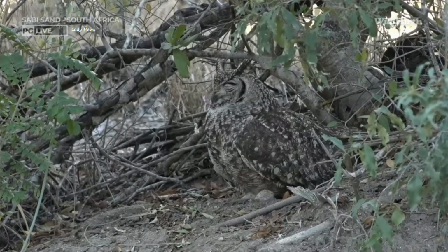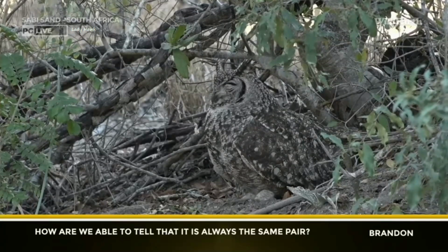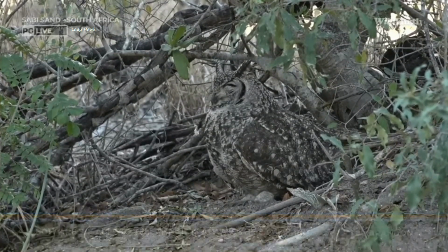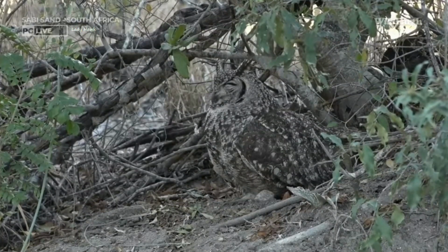Brandon, so these two would probably stay together for life. We know that it's the same pair because they're so relaxed. But they would probably stay together pretty much all the time. So even if they aren't nesting at the time, you'd probably find they'd be hanging out in the general area and that they would be in the same kind of territory, and they probably catch up with each other every now and then.